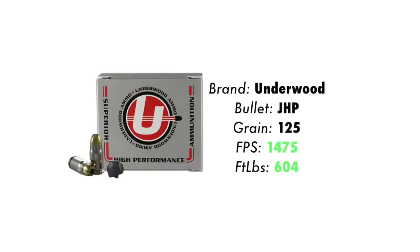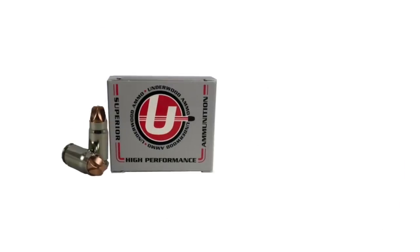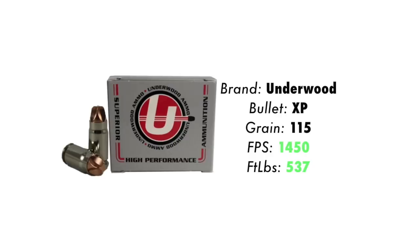Okay, out of the Beretta barrel, the 125 grain jacketed hollow point from Underwood reached speeds on average of 1,530 feet per second. That's pretty fast. And that translates out to 650 foot-pounds of energy. That's getting close to 357 mag territory there. That's a pretty potent round. Underwood tends to load their stuff hot, and this doesn't seem to be any exception. This round is screaming.